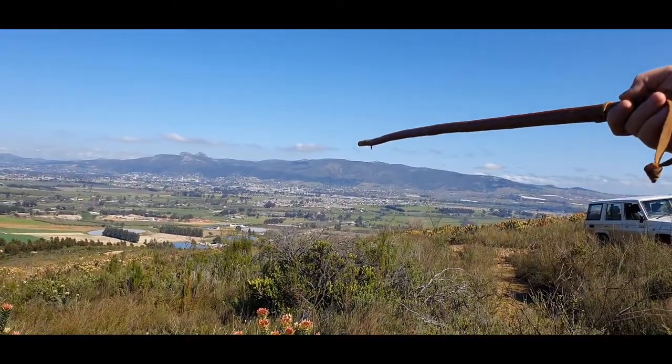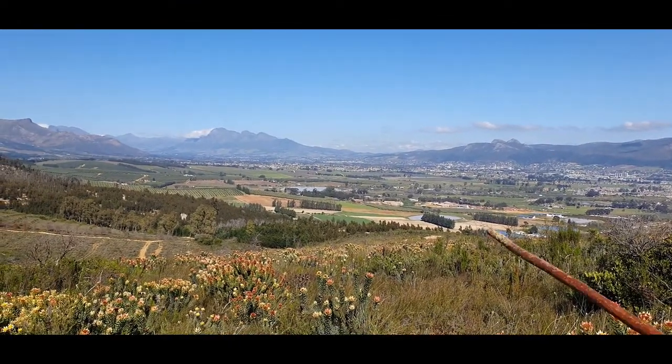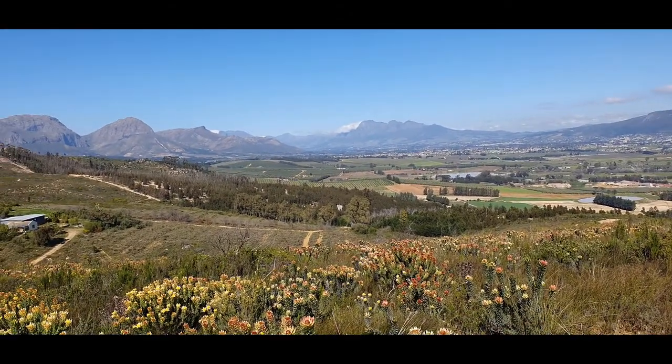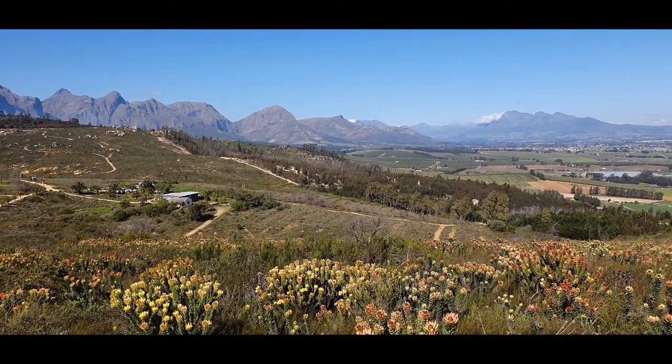Paarl lying down in front of us, Simonsberg in the distance, Stellenbosch will be just behind Simonsberg, and then way in the distance we've got the Drakenstein Mountains heading out into Franschhoek.